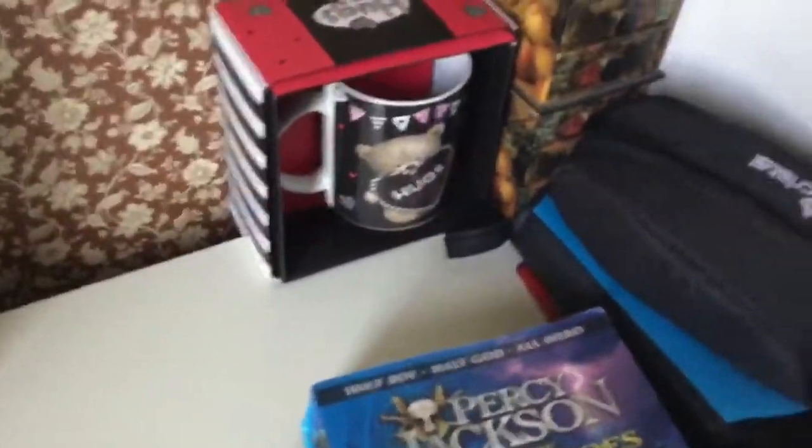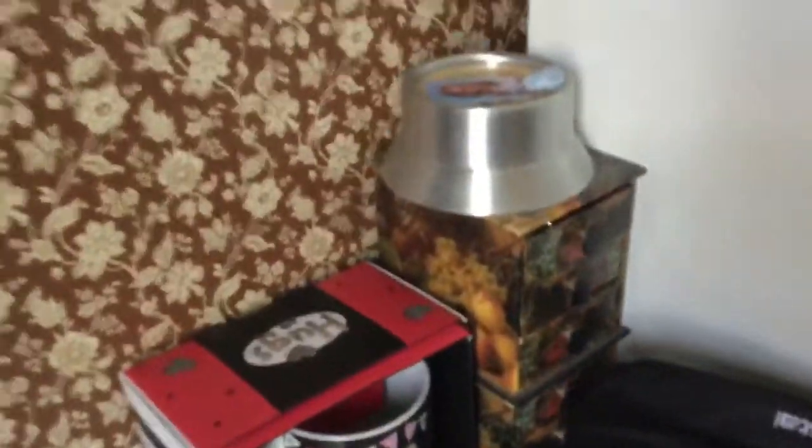A Mother's Day mug my aunt bought me. Oh, not Mother's Day, Valentine's Day, sorry. I can't remember. I think Valentine's Day, yeah. When was that? February? Yeah. So this is my little lava lamp. I have this sometimes running because it's cool.